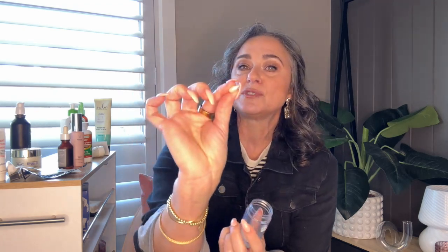And then for nighttime, I also returned to using the Roc Retinol Correction Line Smoothing Night Serum Capsules. These are absolutely fabulous. You know that retinol is a powerhouse ingredient for anti-aging, and these capsules are great for targeting fine lines and improving skin texture. I have seen a noticeable difference in the smoothness of my skin, and they're just so easy to use. My skin can tolerate using these every day.